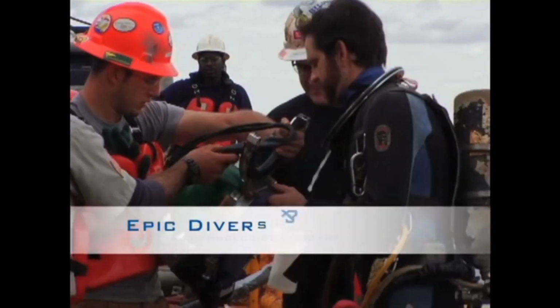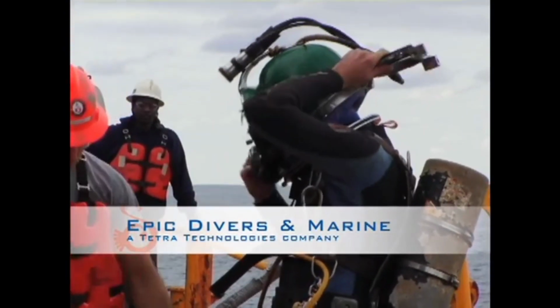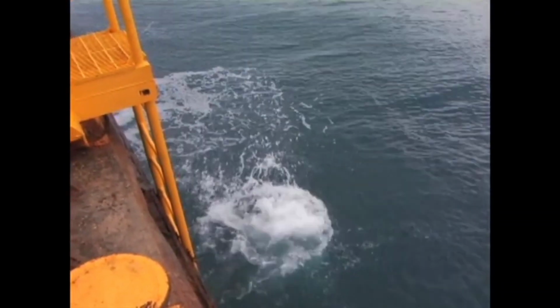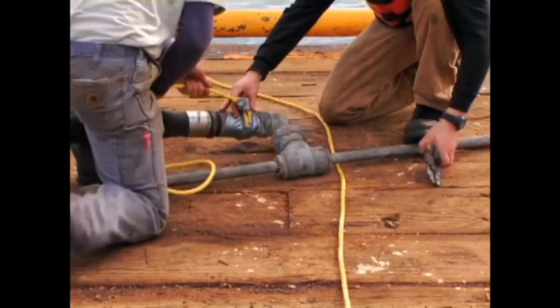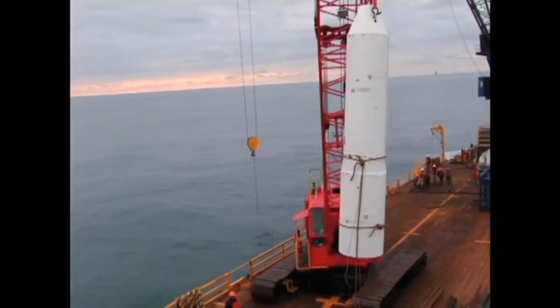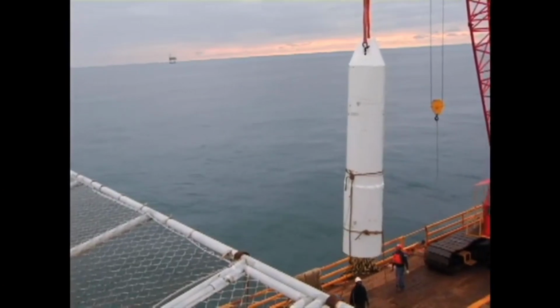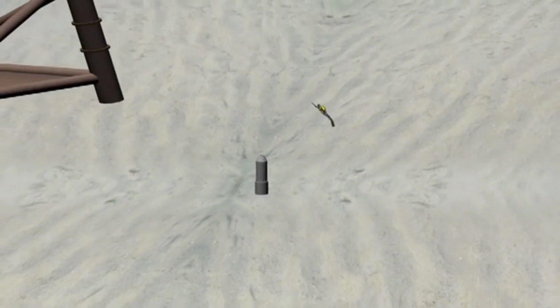Before the heavy lifts take place, divers from Epic Divers and Marine sweep a 100-foot radius around the well for debris. To clear the well stub for the stab-over, the divers use a large jetting pump to blast away sand and mud. With the area clear, divers attach the bullet, a steel casing with a cone-shaped tip, over the conductor. During the stab-over, the bullet helps to guide the jacket over the well.